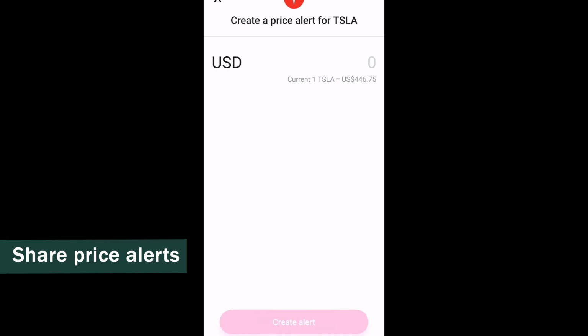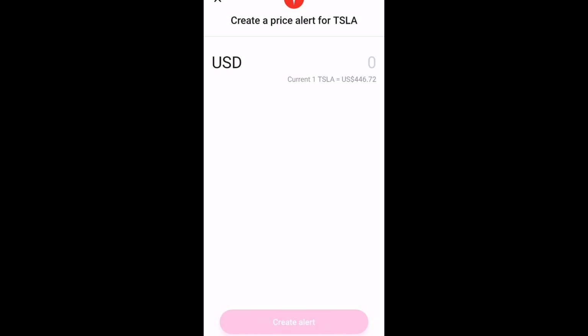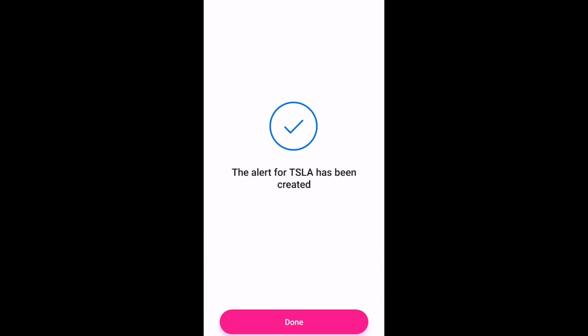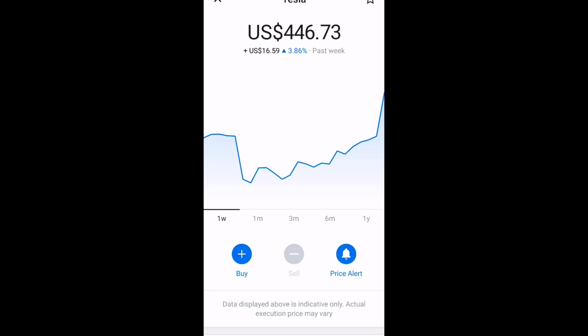You can also set price alerts for various financial instruments. So if I want to be alerted, for example, when Tesla hits $446, if it ever drops back down to that price, I can set an alert for that. And then Revolut will send me an alert if the Tesla share price ever falls back to $446.